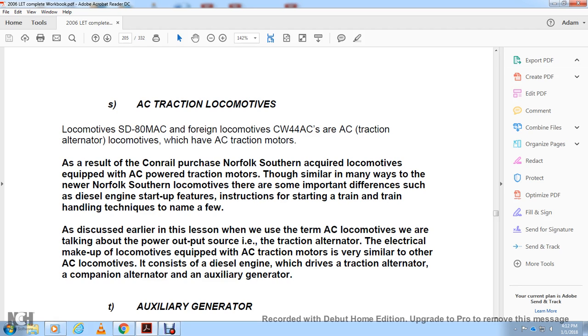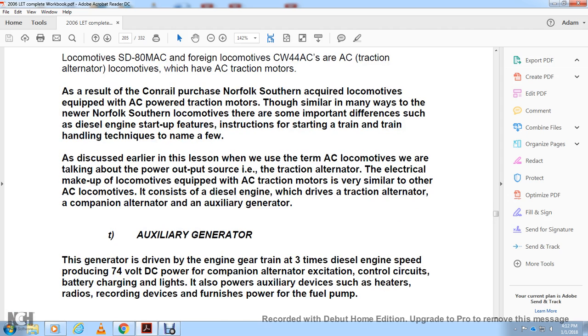As discussed earlier in this lesson, when you determine AC locomotives, we are talking about the power output source of the traction alternator and the electrical makeup of the locomotives equipped with AC traction motors. The diesel engine drives the traction alternator, companion alternator, and auxiliary generator.